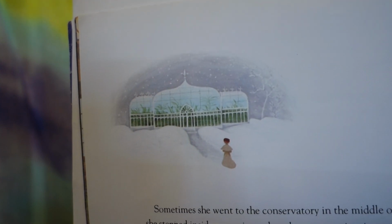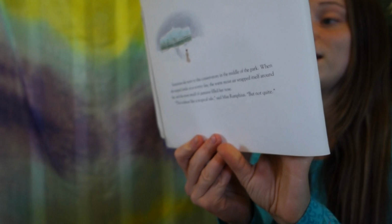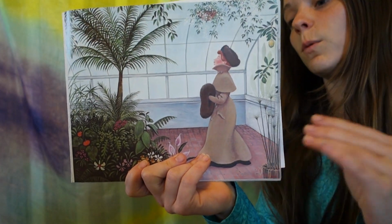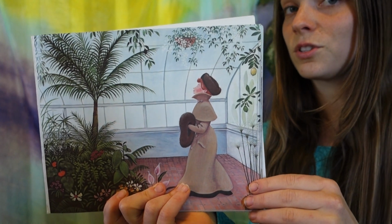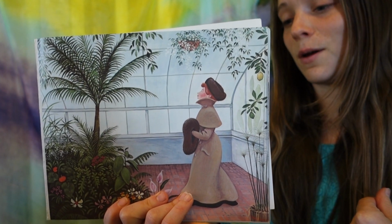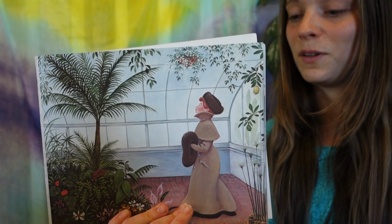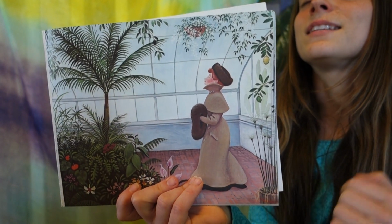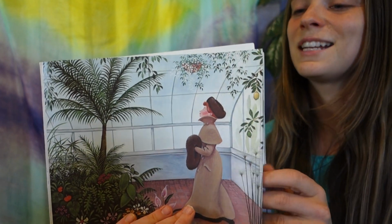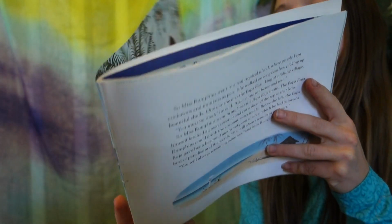And sometimes, when it was very snowy in the middle of the winter, my great aunt Alice would go to the conservatory in the middle of the park. And when she stepped inside on a cold, snowy day, the warm, moist air wrapped itself around her and the sweet smell of jasmine filled her nose. "This is almost like a tropical island," thought Miss Rumphius, "but not quite."